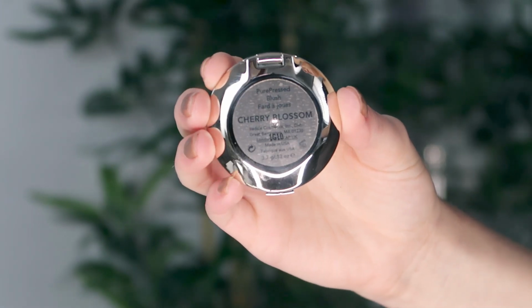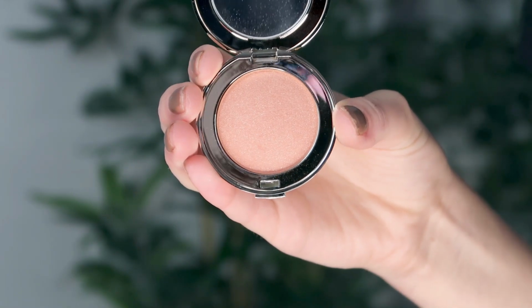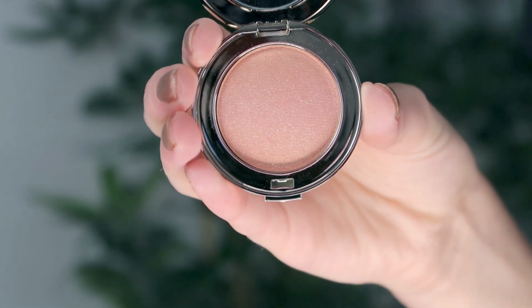Next, I'm going to use their Pure Pressed Blush. This is in the shade Cherry Blossom. This looks so pretty. It has a bit of shimmer in it. It looks absolutely gorgeous. I feel like this looks like a nice shade for around the holidays, because it almost gives a little bit more of that reddy look to it, because it almost is kind of like that cherry color, but it's not too intense. That's really, really pretty.